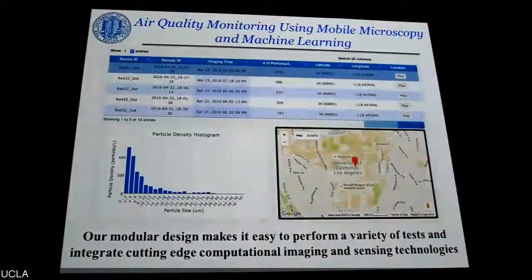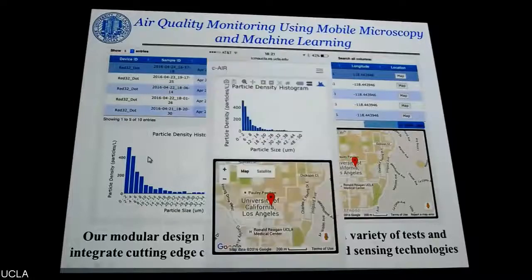So this is reporting everything back to a mobile phone. A mobile phone app is controlling everything, and at the end of the process, we get these types of results back to the user. What you see here is the particle density per liter of air and its size. The most dangerous ones are, in fact, these small ones, sub 2 micron. 2.5 micron and smaller particles are declared as a carcinogen by WHO. So they're the most dangerous ones. In fact, that's the one that one needs to be very much concerned about.